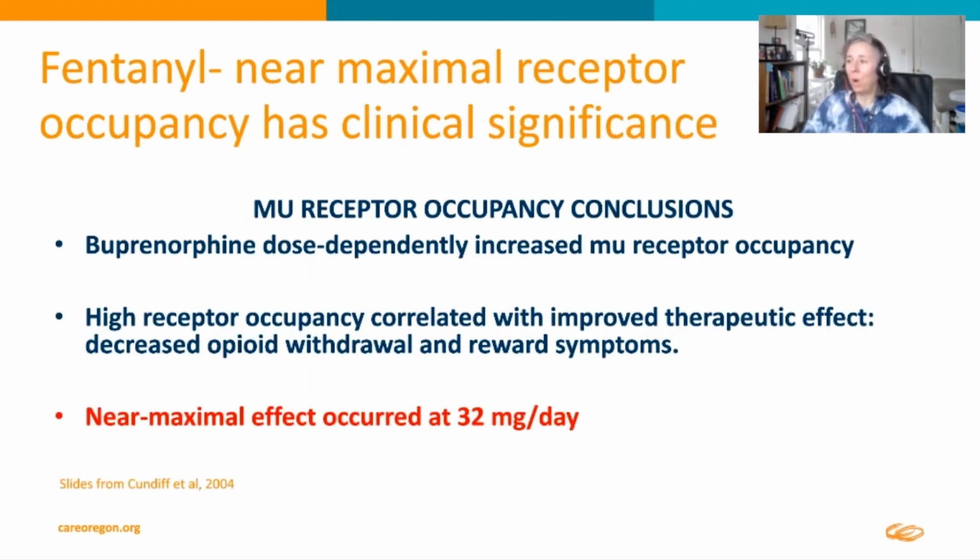So what we're learning from this is that buprenorphine has a near maximal effect at 32 milligrams a day, and that high receptor occupancy really met the goals of improved therapeutic effect. So I would listen to your patients. If they need more than 24 milligrams, work on that. Most of our health plans have adapted and approve doses greater than 24 milligrams a day. And just expect that if you've got a cohort of folks, about 20 to 30% of them are going to need that if they're using a lot of fentanyl.